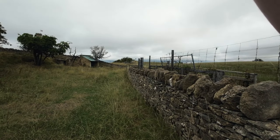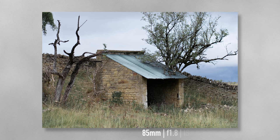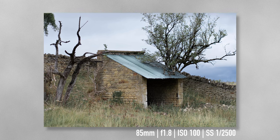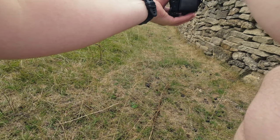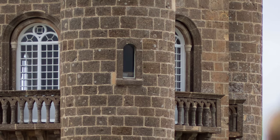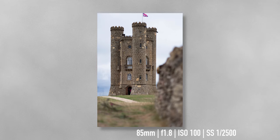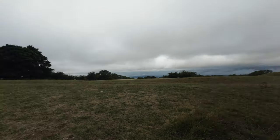What does that look like? F1.8. Yeah, I like that. That's a bit of me. I think I can finally get the shot. F1.8, focusing on the window. There may be a little bit of tidying in Photoshop to do. Or I might wait here a little longer and get another snap.